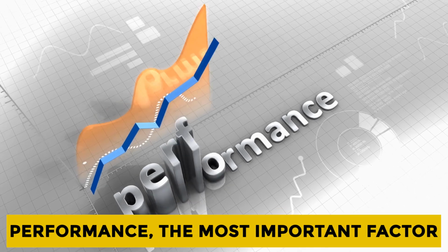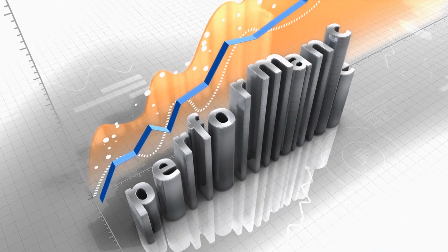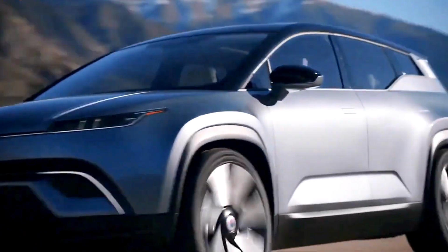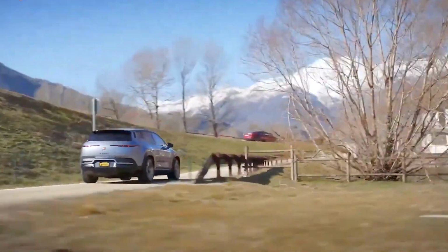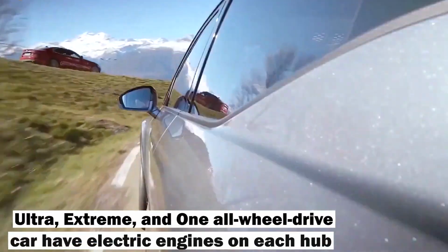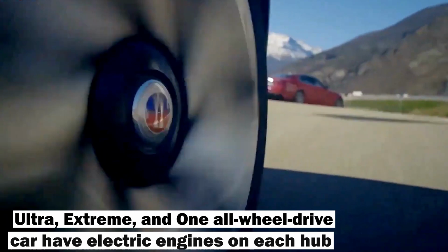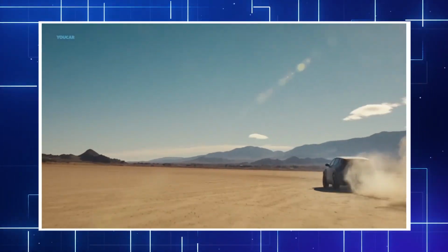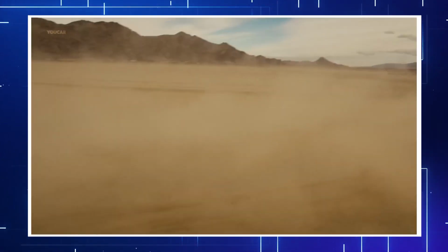Performance, the most important factor. Let's talk about this, shall we? The Ocean Sport variant has a front-mounted electric motor, 0 to 60 miles per hour in 6.9 seconds with 275 horsepower. Ultra, Extreme, and One all-wheel drive cars have electric engines on each hub. With 550 horsepower, the fastest form can reach 60 miles per hour in 3.6 seconds.